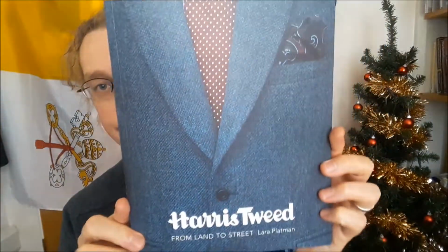And if nothing else, if you like pictures of Highland scenery, this is full of it, as well as the interesting characters who produce the garments you may or may not buy, or that you have or haven't seen. Yeah, wonderful. Really couldn't recommend it highly enough. That is Harris Tweed, From Land to Street by Lara Platman. 5 stars.